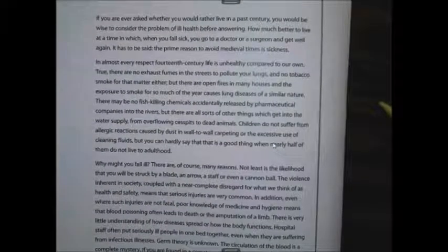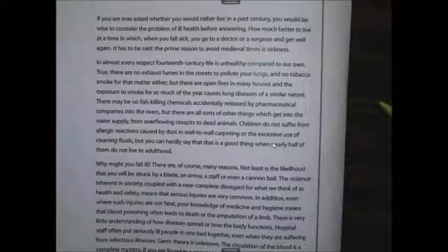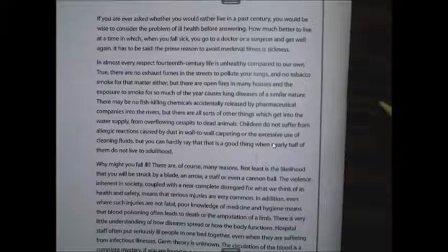Welcome to medieval times. If you are ever asked whether you would rather live in a past century, you would be wise to consider the problem of ill health before answering. How much better to live at a time in which, when you fall sick, you go to a doctor or a surgeon and get well again. It has to be said, the prime reason to avoid medieval times is sickness. In almost every respect, 14th century life is unhealthy compared to our own.